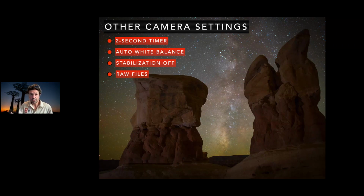I generally go for auto white balance for nighttime photography with the plan to 100% toy with it and mess with it in Lightroom or Photoshop afterwards. We'll talk about that in a little bit.